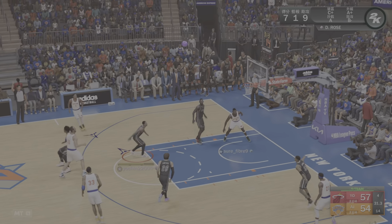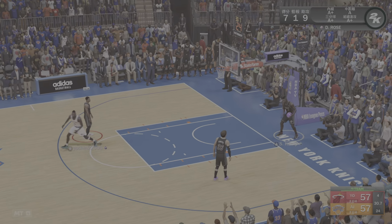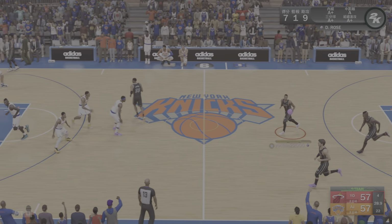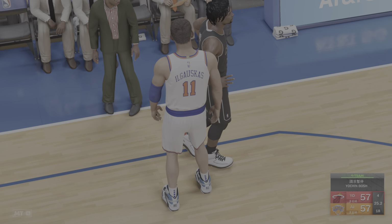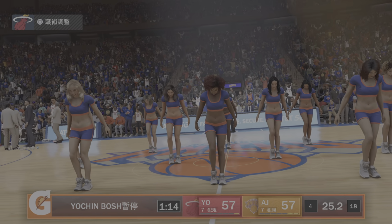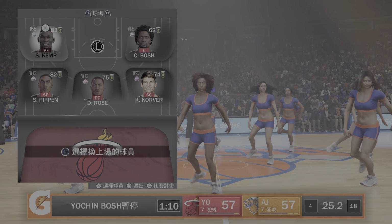Here's Ilgauskas. Count it. Oh, a tremendous three. We're tied. And both teams running long-range plays that are working. Well, both of them looking towards the three-point line. And I like to see that, especially when the results are made buckets. Time called here. Miami decides to talk it over.